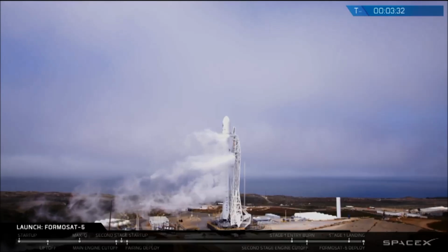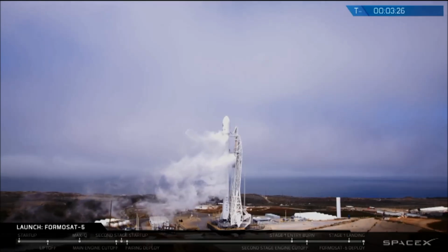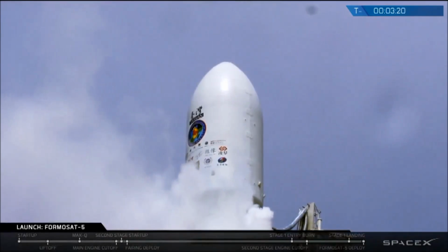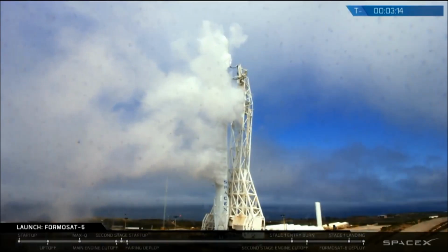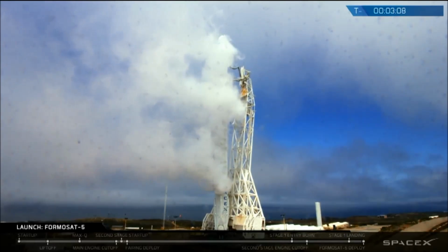For a quick recap of what's happened with the vehicle in the last several minutes. The vehicle tanks are pressed up with cold helium. Helium is our pressurant. The cradle arms, which hold the second stage, have started opening on the transporter erector, and strongback retraction has begun. At T-minus 5 minutes, Falcon 9 went on internal power. That means it's running on its batteries and no longer through the power source of the ground through the TE.